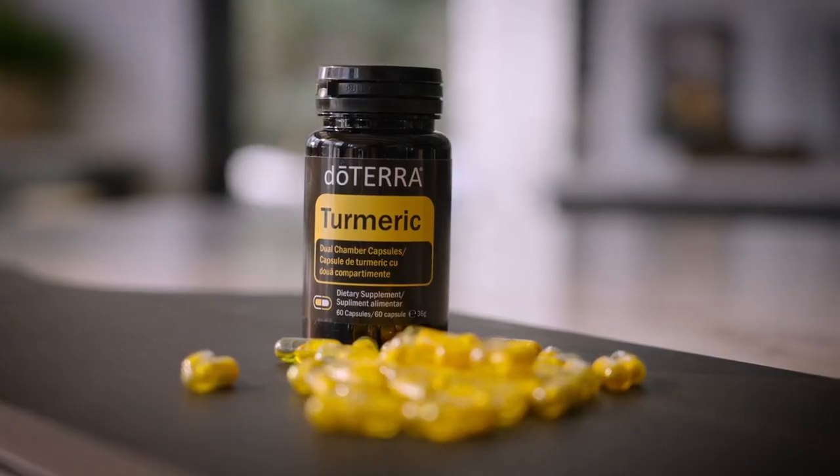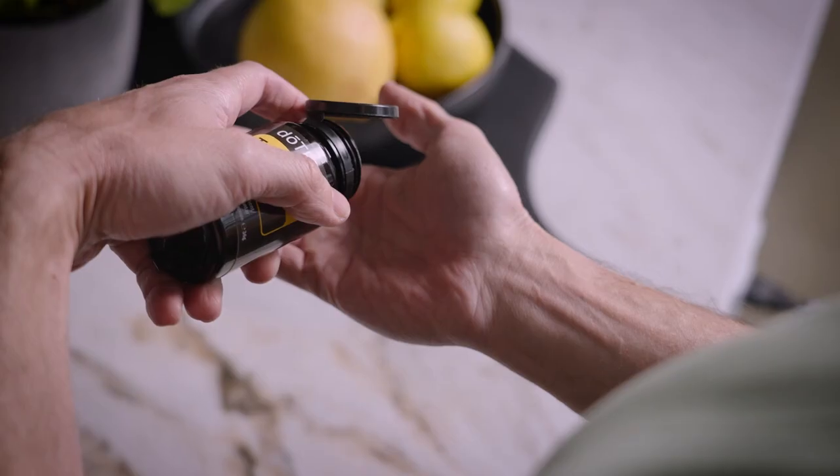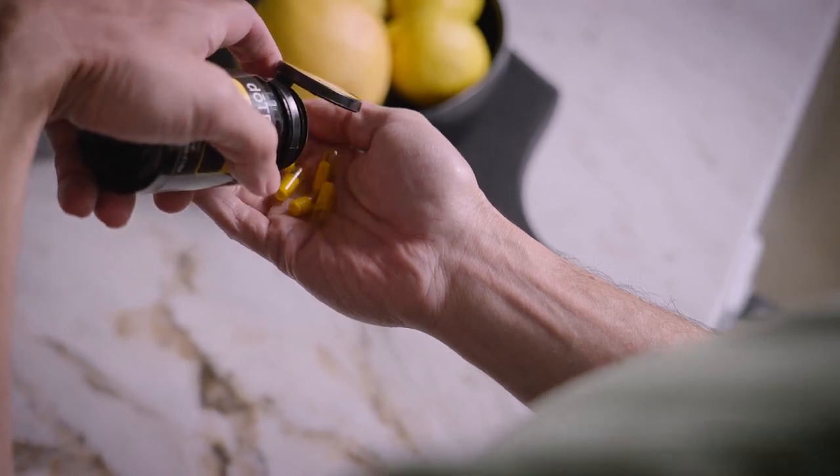So I am, of course, delighted to be here today to talk to you about one of the latest additions to the European product listings, turmeric dual chamber capsules. Another wonderful example of how doTERRA use science and innovation with great purpose to bring us all some wonderful products. So let's just take a few minutes to talk about turmeric.